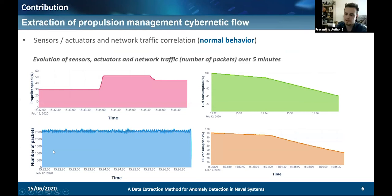In this picture, you can take a look at the inputs and outputs of the proposed strategy, which represent the sensor, actuator, and network traffic from a normal operation. In fact, sensors and actuators are managed by the input-output modules and the human-machine interfaces. It generates some basic quantities such as propeller speed and shaft line, fuel and oil consumption. And each quantity is simulated as a function of another, allowing them to evolve over time.